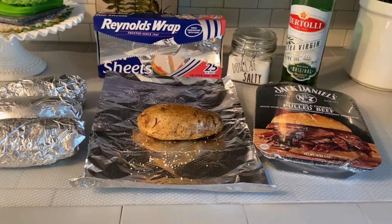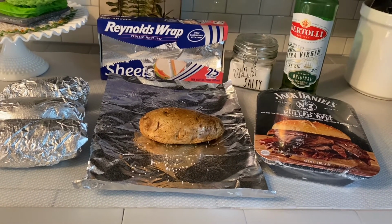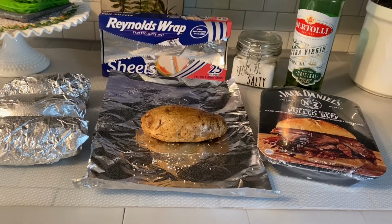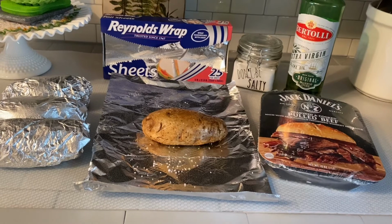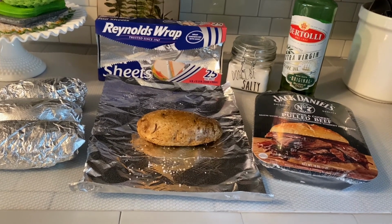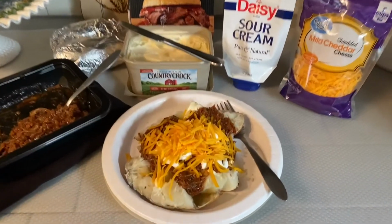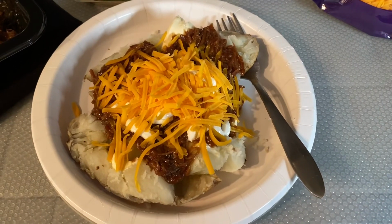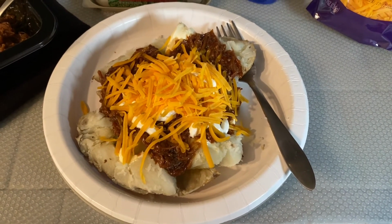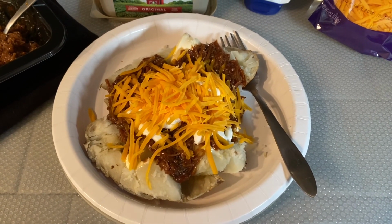Right before we are ready to eat, probably about 10 minutes before we're ready to eat, I will pop these potatoes into the air fryer and cook them maybe 3 or 4 additional minutes and let the skins kind of crisp up a little bit, and we will be ready to eat. Supper is ready. Made up my barbecue baked potato with butter, sour cream, pulled pork, and cheese.